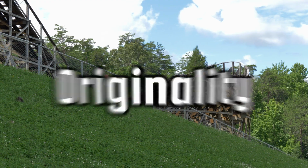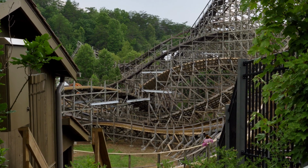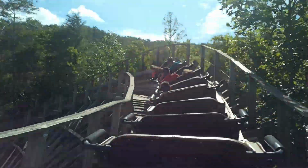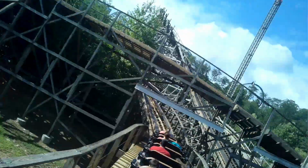Originality. Great Coasters International loves to make twisted coasters. Thunderhead is one of those attractions where you would have a hard time following which direction the coaster is heading while watching it from the ground. Even while you are on the ride, it's a spaghetti bowl of track, sending you in multiple directions, climbing over and diving under other sections of the coaster.